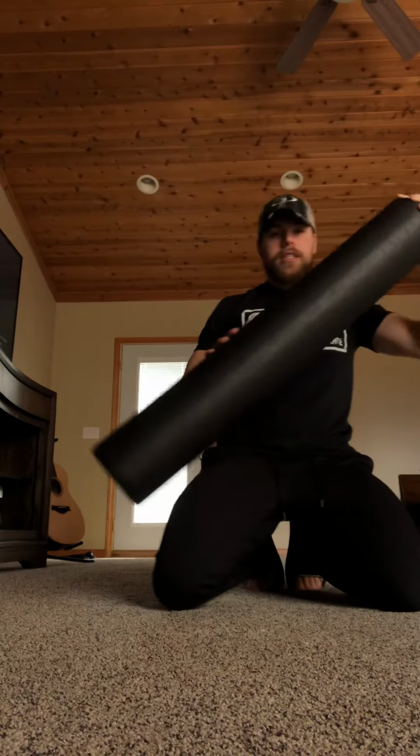So thoracic extension, all we're going to really use here is a foam roller, but you don't necessarily need a foam roller.